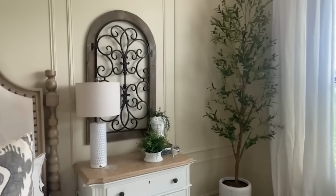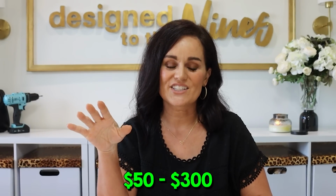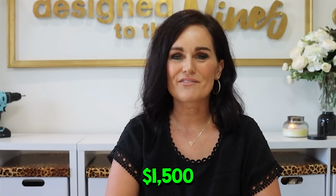That is something that may take some time collecting and switching them out until it really suits your personality. Accessorizing is totally something you should DIY, and sometimes finding those things at the thrift store, making them over and all of that. So I'm gonna estimate that if you're being thrifty and going to thrift stores and finding things on sale and clearance, you're gonna spend anywhere from $50 to $300 in a room on accessories. If you are hiring it out and having an interior designer help you with it, you're gonna be about $1,500 on average for accessories. Again, depends on what it is.